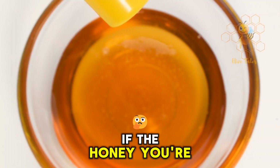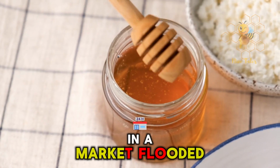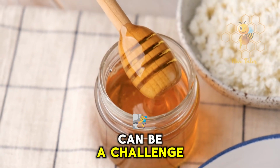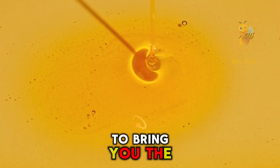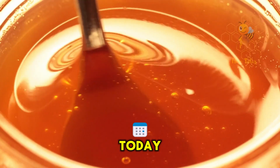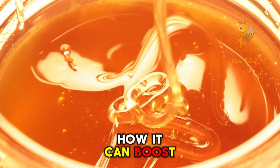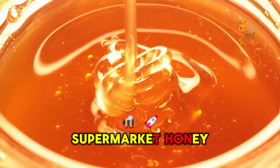Can you tell if the honey you're buying is truly raw and not just a sugary syrup? In a market flooded with imitations, finding real raw honey can be a challenge. I've spent months researching and talking to experts to bring you the essential guide on raw honey and its health benefits. Today, we're diving deep into what raw honey really is, how it can boost your health, and the critical differences between raw and regular supermarket honey.